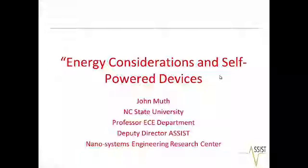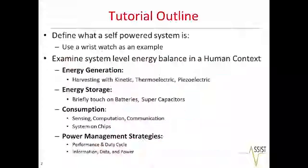I'm John Muth, and like Bina, I'm from NC State University. I'm a professor in electrical engineering, and I'm a deputy director of the SIS Center. And today I'm going to give a high-level overview of some of the energy considerations of self-powered devices.